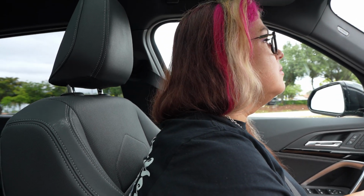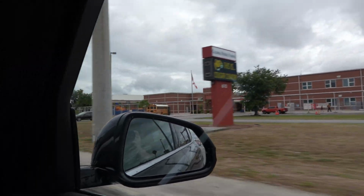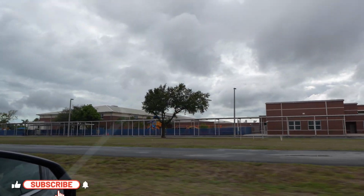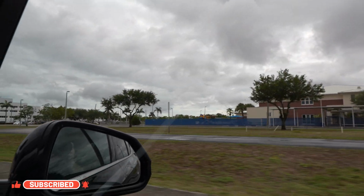We're just checking out the area. Here is my elementary school and my middle school. I went to Calusa back in the day. It's different now. It's been remodeled since I went there. It did not look remotely like this. It was mostly portables, if you all remember portables back in the day.